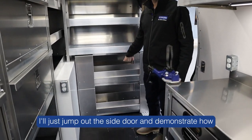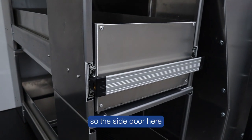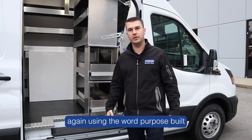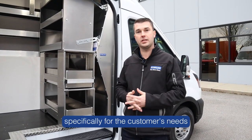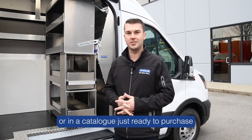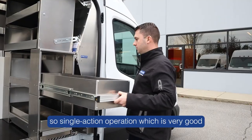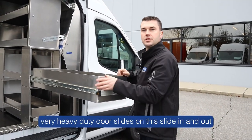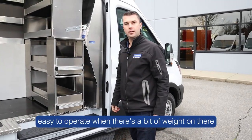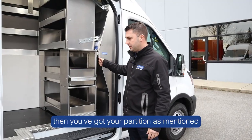I'll just jump out the side door and demonstrate how these meter trays work. So at the side door here, we've got some very purpose-built meter trays. Again, using the word purpose-built, this is designed specifically for the customer's needs. This is not something that's off the shelf or in a catalog, just ready to purchase. Single action operation, which is very good. Very heavy duty drawer slides on this, slide in and out very comfortably, easy to operate. When there's a bit of weight on there, they'll operate even better. And then you've got your partition as mentioned.